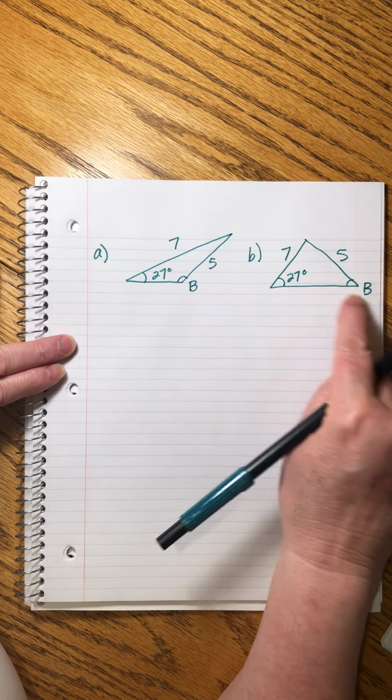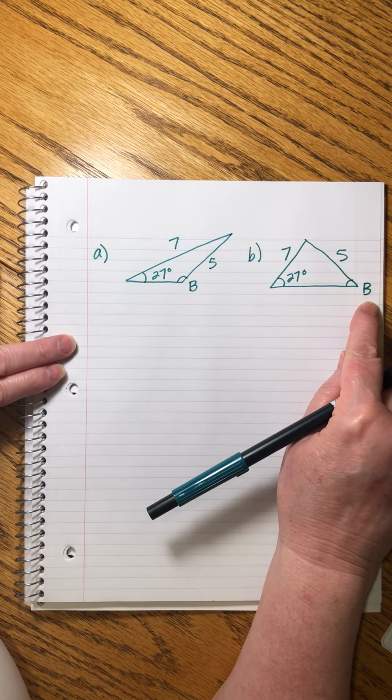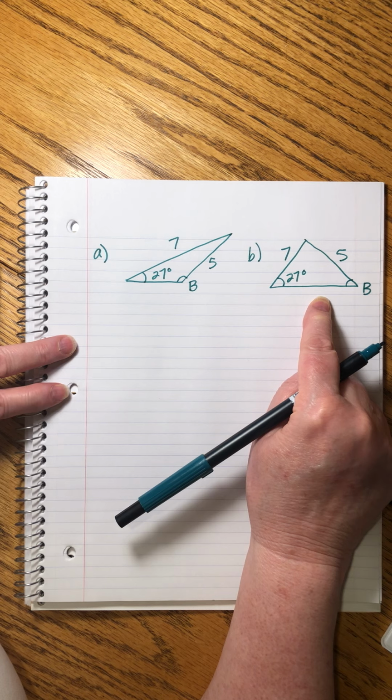This is an obtuse angle. This is an acute angle. So if we can nail down this angle, that will tell us which of these two triangles we have. So how do we find B?